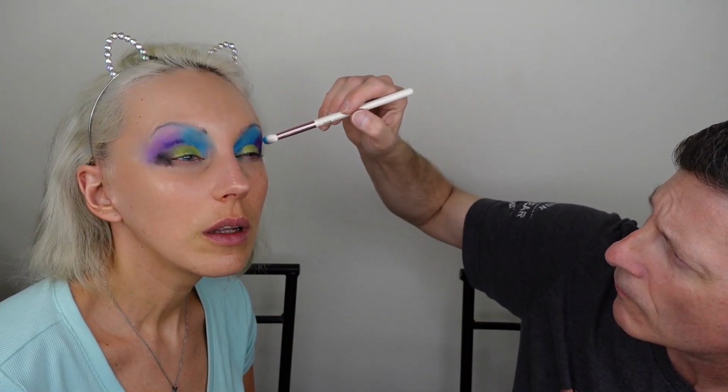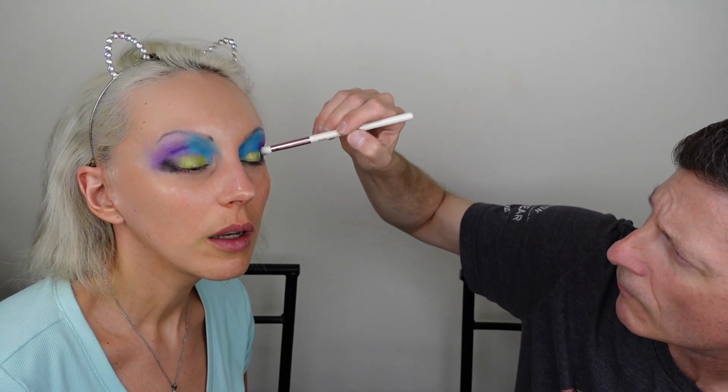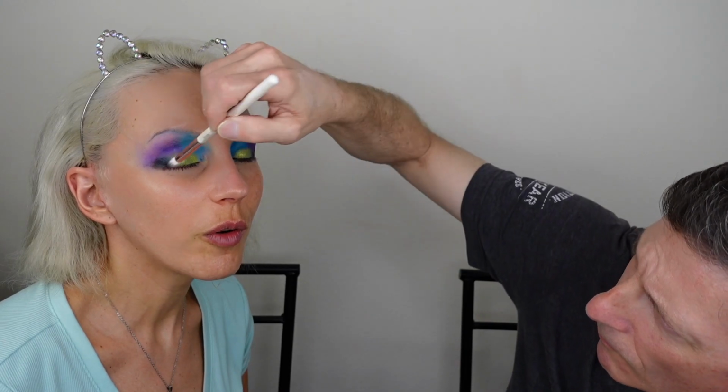So dip into the black again, just a little bit, and blend the black into the green. So now you can go into this one a little bit and just blend it into the green, from black to green. Yeah, so there's a little blend between black, blue, and green. So he's blending the outer corner. He's actually looking at the pictures for reference.